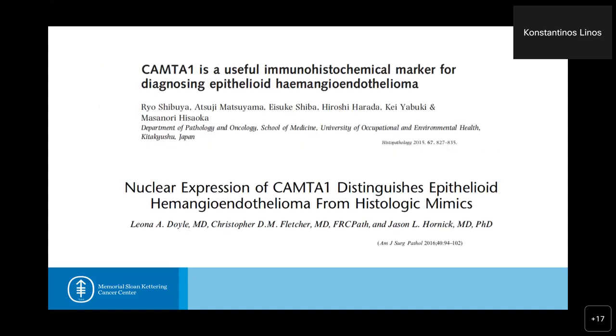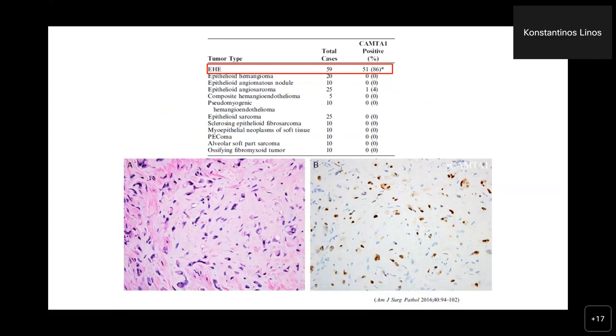But if you don't have molecular, there is now an immunohistochemical stain, the marker CAMTA1, which is very useful, a nuclear and clean marker, which can act as a surrogate marker for the underlying fusion. The same way that YAP1 C-terminus that I talked to you about was acting as a surrogate marker for the underlying fusion. And people have studied that, and you see that in a great majority of epithelioid hemangioendothelioma, they actually stain for this marker.